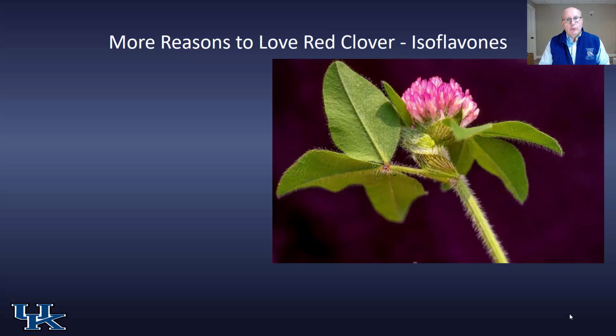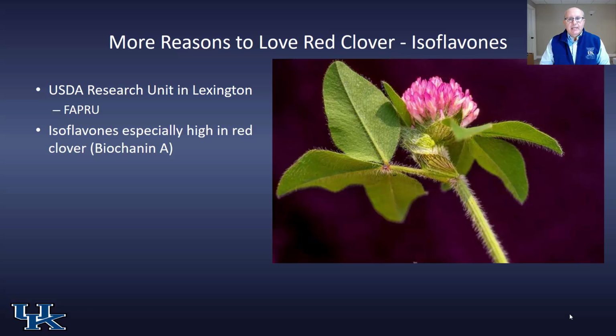There are even more reasons to love red clover than the ones I just talked to you about. And it's a compound that's present in red clover called isoflavone, or the isoflavones. This is recent research coming out of the USDA unit here in Lexington, Kentucky. We call it the FAPRU, the Food Animal Production Research Unit. Isoflavones are compounds that are especially high in red clover. The one in particular we're talking about is biochanin A. Isoflavones are also present in white clover.